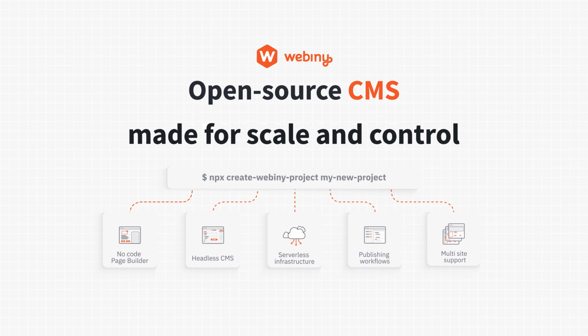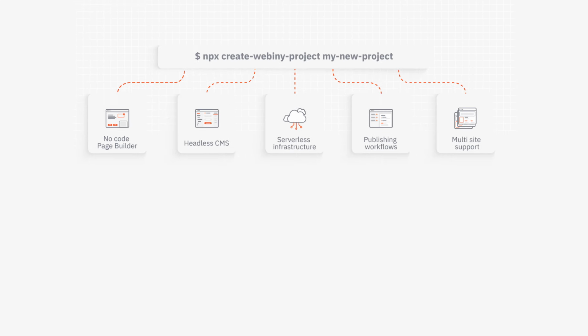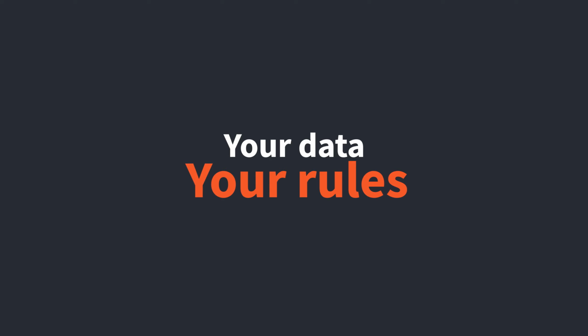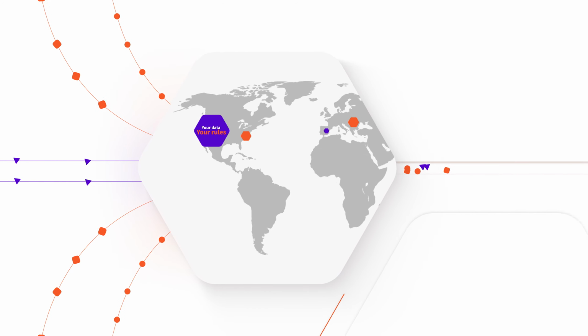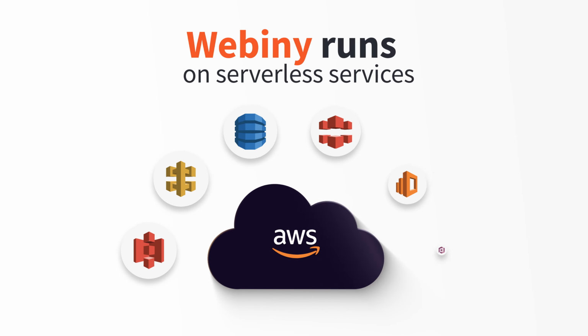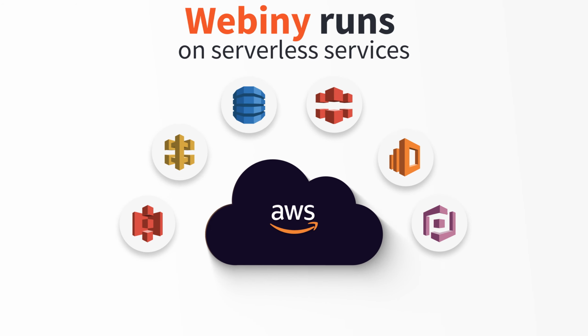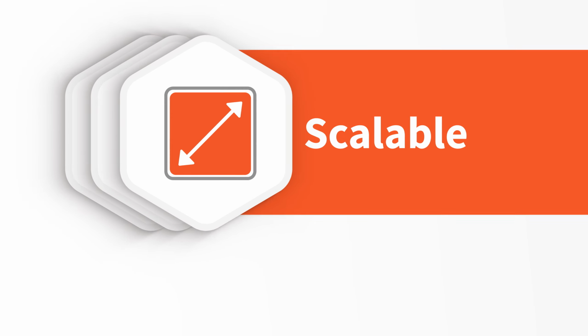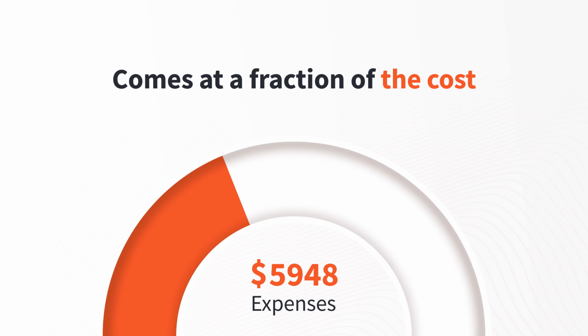Meet Webiny, an open source CMS made for scale and control. Hosted on your AWS cloud, your data, your rules. Control where and how your data is stored, protected, and delivered. Because Webiny runs on serverless services, you don't need to manage the infrastructure, which is fault tolerant, secure, and scalable, and comes at a fraction of the cost.